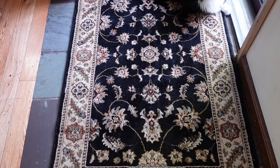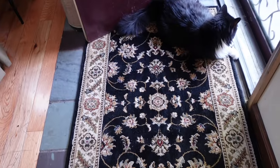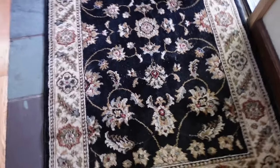We also picked up this rug on Labor Day. It's from Home Depot. The fire pit is also from Home Depot, but Shmivai loves it. He actually looks so good with it.